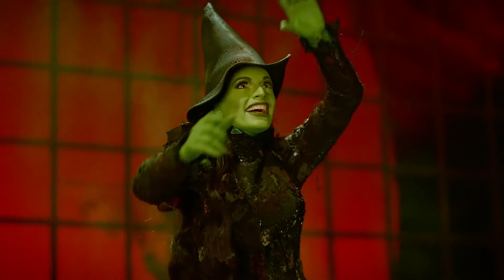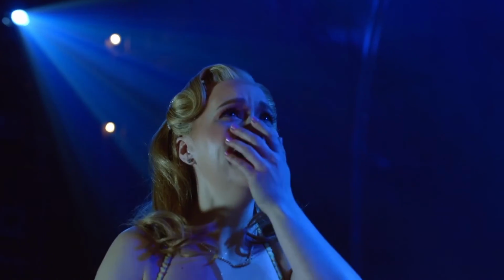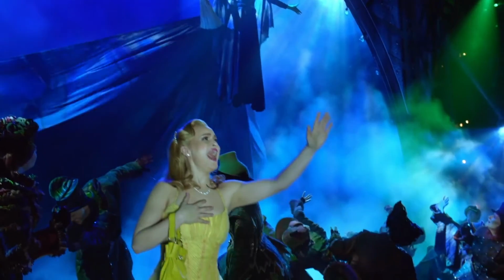There's a whole level of creativity on the technical side of it. We're like, how are we going to make this designer's dreams come true? And simple machines make it happen. And in a show like Wicked, as an audience member, it does feel magical.